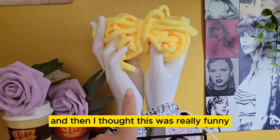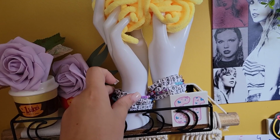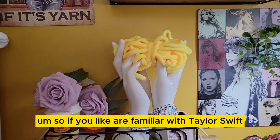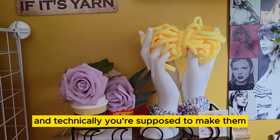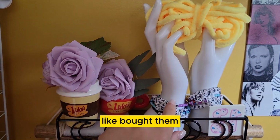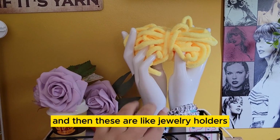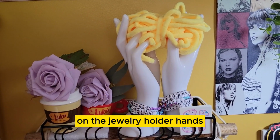And then I thought this was really funny because I bought these Taylor Swift friendship bracelets. If you're familiar with Taylor Swift, you know the whole friendship bracelet thing. And technically you're supposed to make them, but that's just not what I do. So I bought them, and they're here. And then these are jewelry holders, so I figured I would display them on the jewelry holder hands.